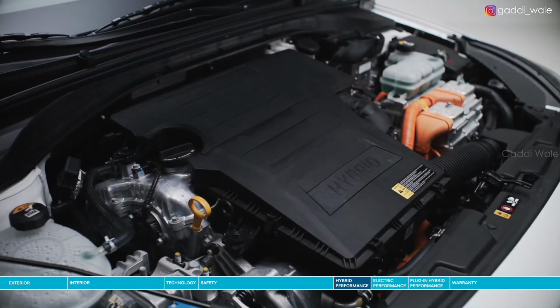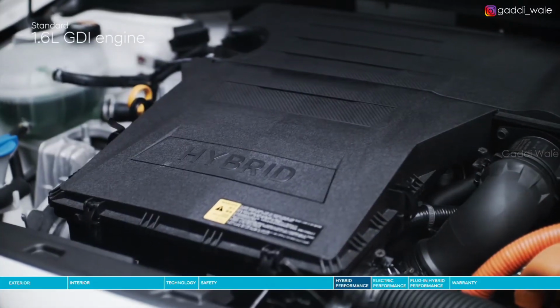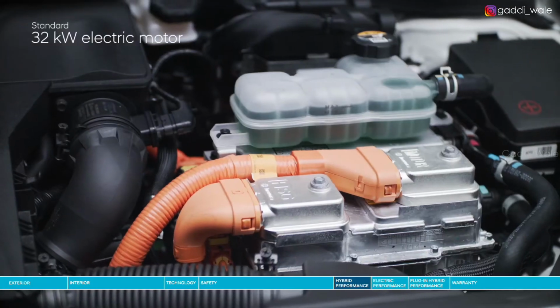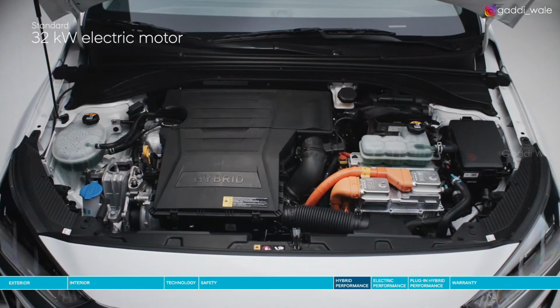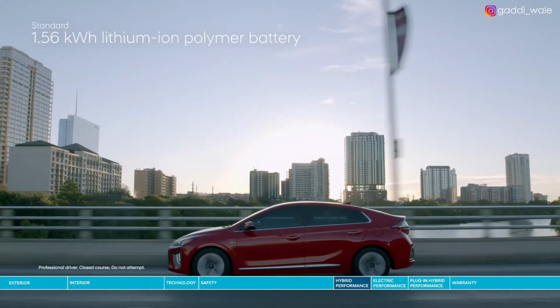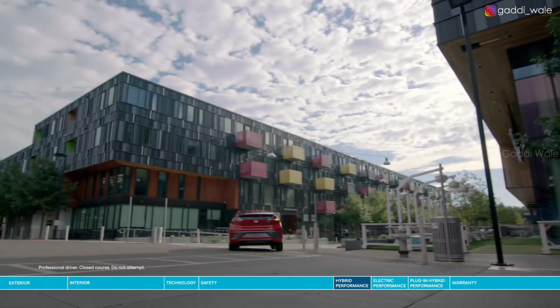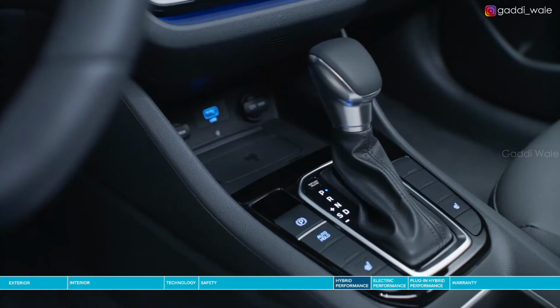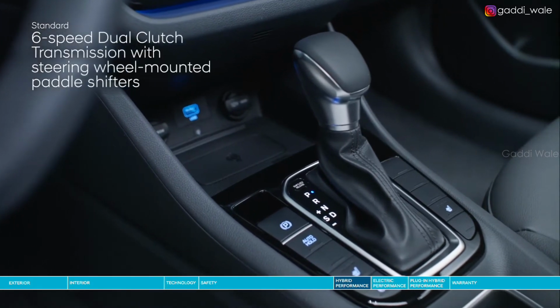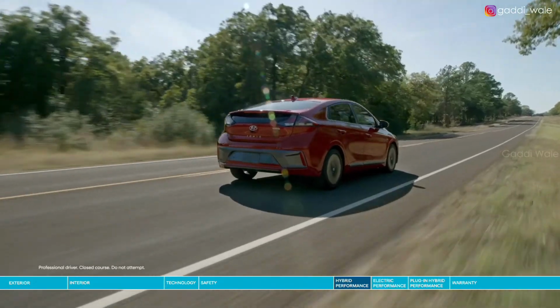With a full parallel hybrid drive system, the IONIQ Hybrid can run on the 1.6-liter GDI engine, the 32-kilowatt electric motor, or both. The electric motor's energy is stored in the highly advanced lithium-ion polymer battery. The benefit? Optimized power and improved fuel economy. A 6-speed dual-clutch transmission features paddle shifters mounted on the steering wheel for an engaging driving experience.